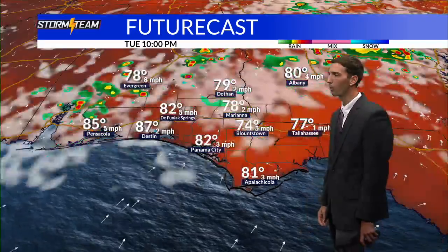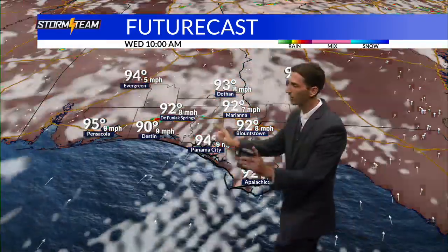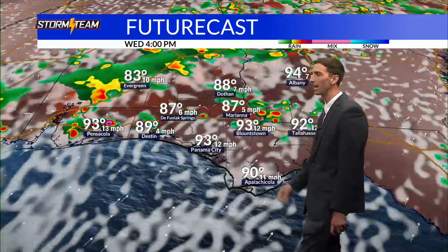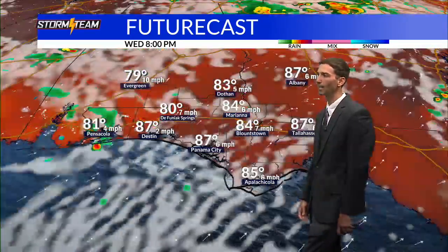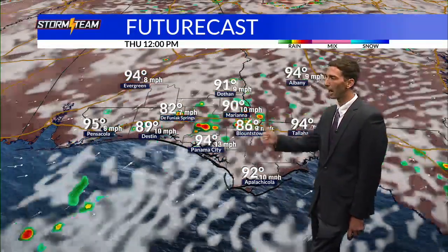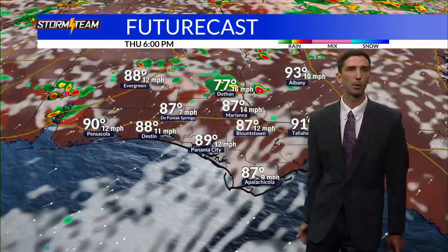The shower and thunderstorm activity should fade over the next hour or so, and as we go through the day tomorrow, we will see the activity pop up once again. Again, southerly flow with that pop-up activity with the heating of the day. Probably less coverage than what we had today, which is why you only have about a 30 to 40% chance of rain. Same thing on Thursday, hot and humid, and just about a 30 to 40% chance of rain.